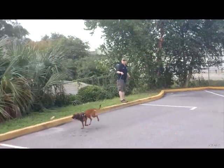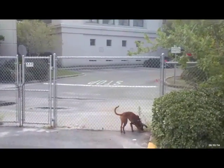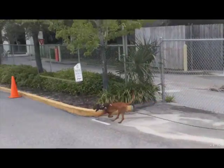You got to be careful. There you go. Good job. Let her have the leash. Go with her. Go with her. She's going back to a productive source. This is right where your trail ended. It was right here. Follow your dog.